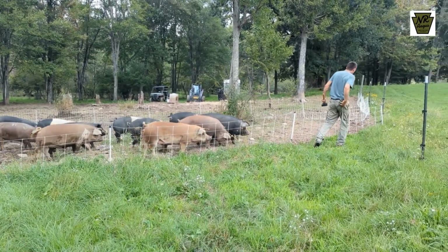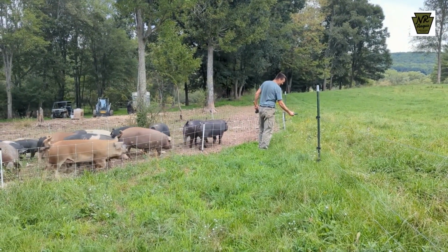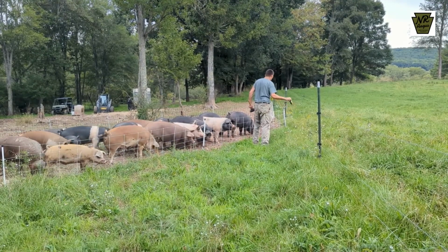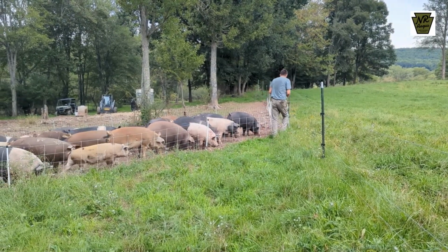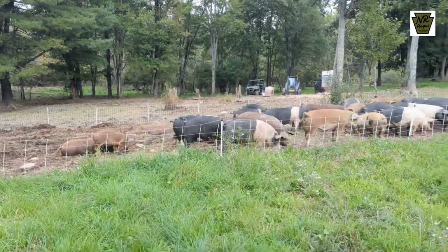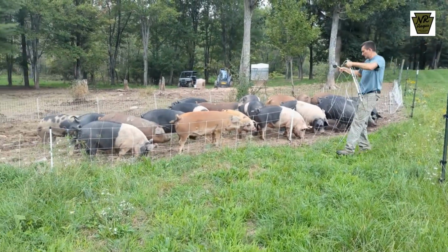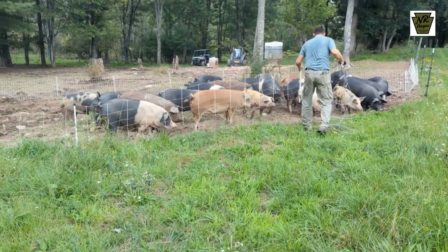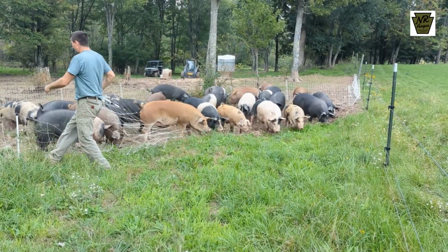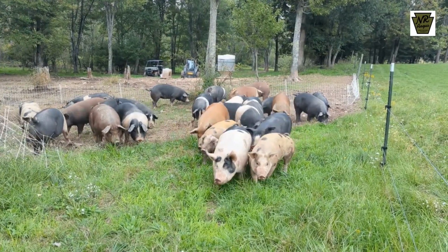Don't forget to shut the fence off before you touch it. Do you want me to turn the fence? I guess not. You're touching it.